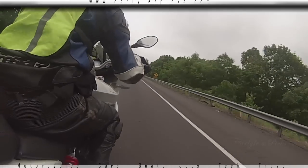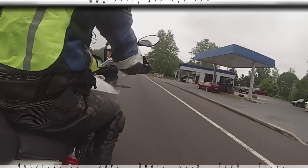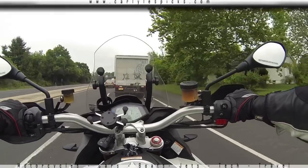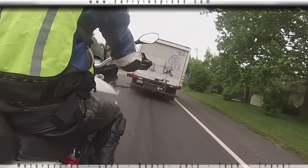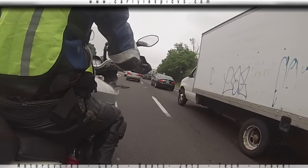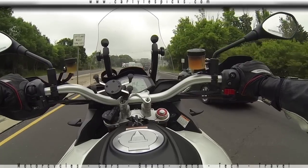Oh yeah. Yeah, she's ready to go. But nothing scary, nothing violent, just quick. It's a very fast bike, but it's not violent. That's the thing. That's the key thing.